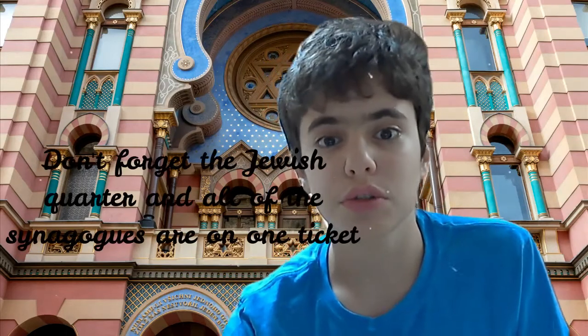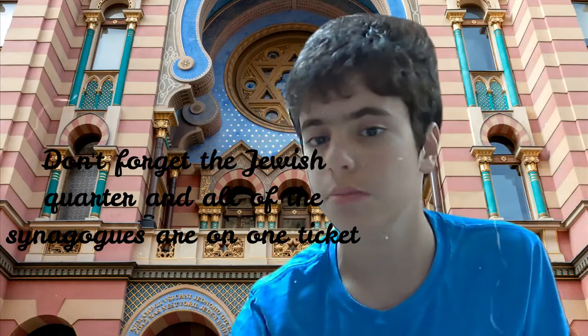Because it's in a very convenient area, so why not have a very convenient thing? Along with churches, synagogues exist in Prague, because Prague had one of the biggest Jewish communities in Europe before World War II. So there's tons of cool synagogues, like the Jerusalem one right behind me, which is the only one in the non-Jewish quarter, and then there's the Old New one, there's the Spanish one. There are some very cool buildings in the Jewish quarter you should visit.